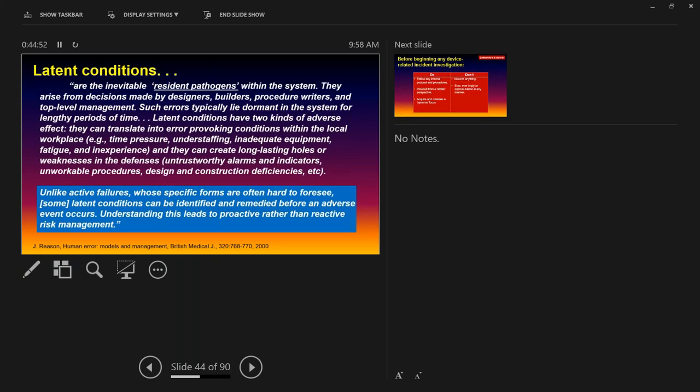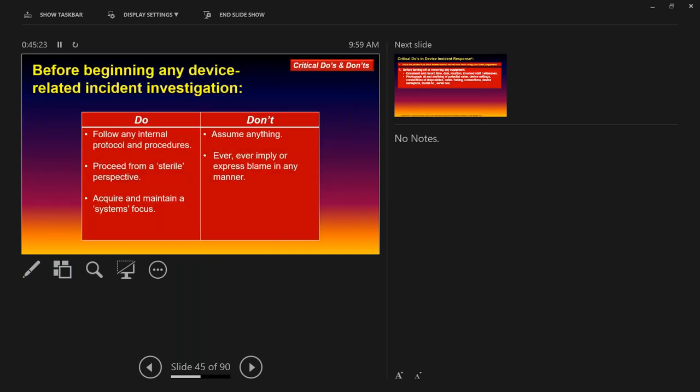What I really like is the other holes he refers to as the latent conditions. And I really like that term, resident pathogens. Things that are in the system, hanging out, that we don't even know are there. It's like that hole that is going to ultimately fail. We don't even know it's there. The benefit is, if we take a more proactive approach, sometimes you can identify where these latent defects are hidden in the system and do something about them. It's a really good model going forward to kind of keep our heads straight.